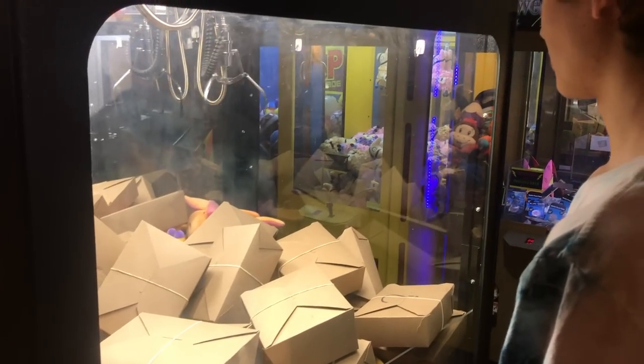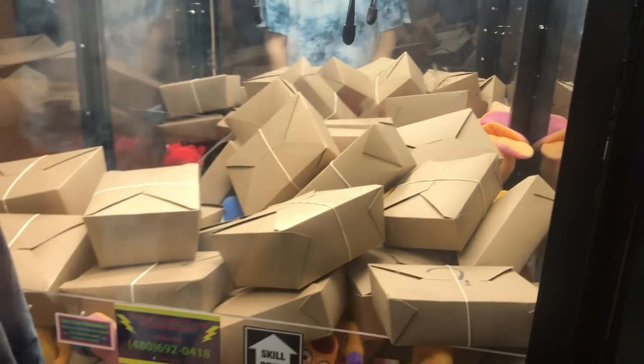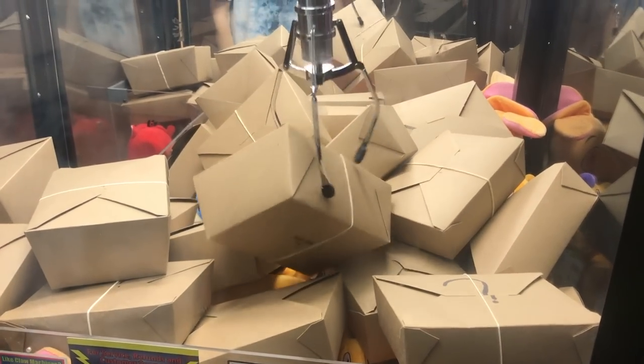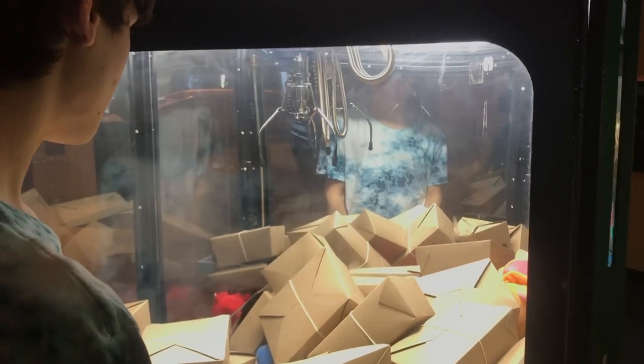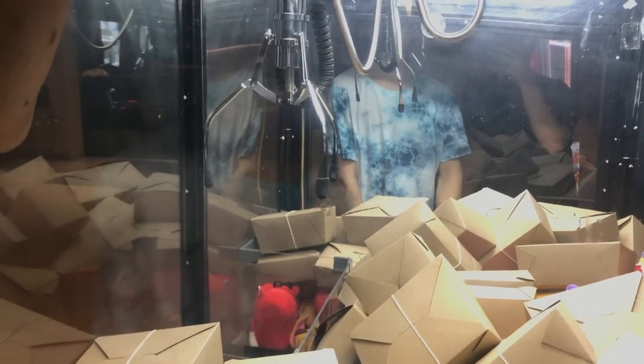Ooh, I'm thinking this one or maybe this one. I don't know. These rubber bands are interesting. They're only on half of the boxes in here. Let's try this. Oh no. And there goes $5. All right, well, let's try for this one right here. I don't know if the claw is big enough. It's kind of stabbing. Let's see.